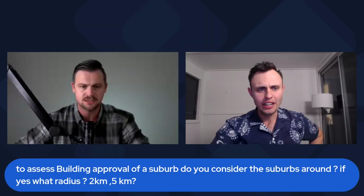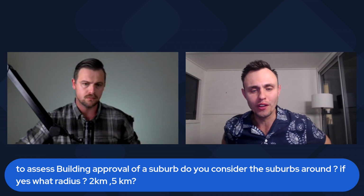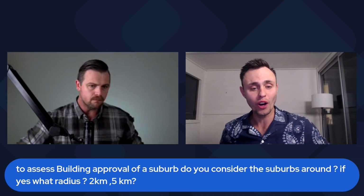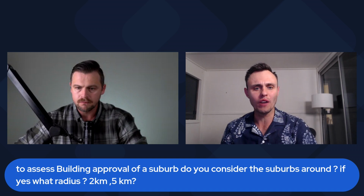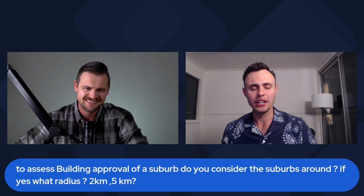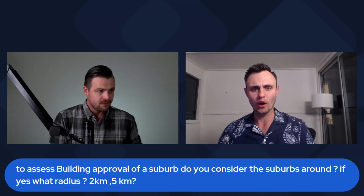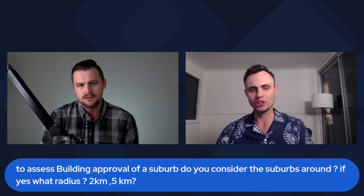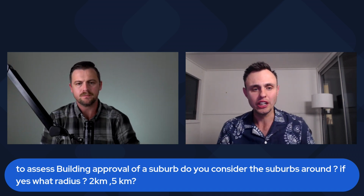That's interesting. Somebody said, to assess building approval, this is a tough question. I don't know if I've got the absolute data metrics behind this, but do you consider the suburbs around it? If yes, what radius? It's something I look at. I'm not laying awake in bed at night thinking about it. I would say 2 kilometers is pretty close. Anything in that sort of 5K, you want to start considering it. It's a risk. You just then need to note it.